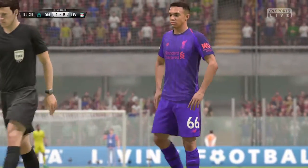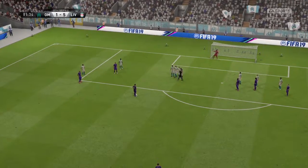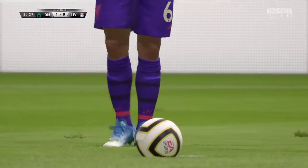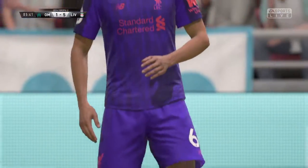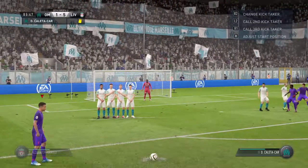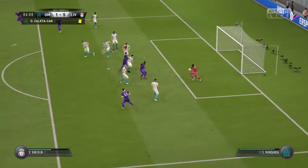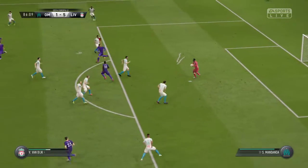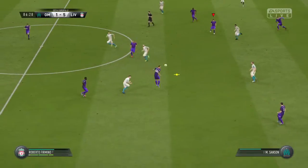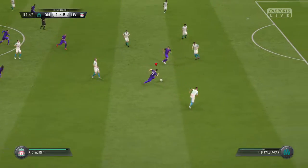Poor challenge. You can almost sense the crowd getting nervous here because this lad can be so deadly in these situations. In it goes. Routine for the keeper. Excellent work with the tackle.